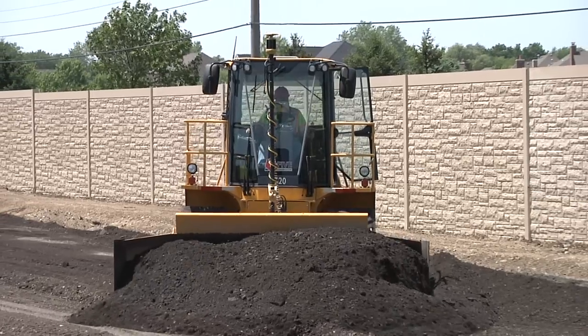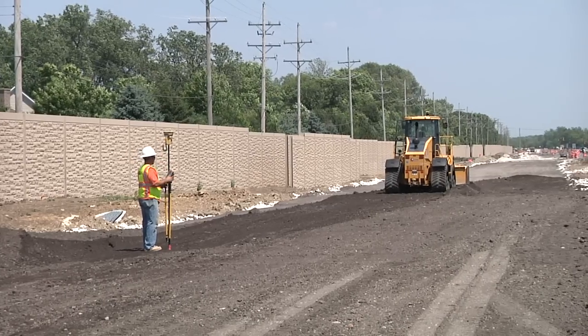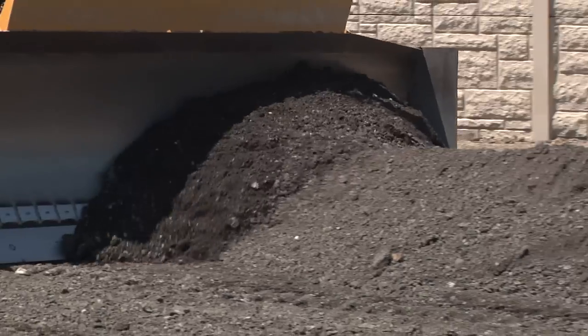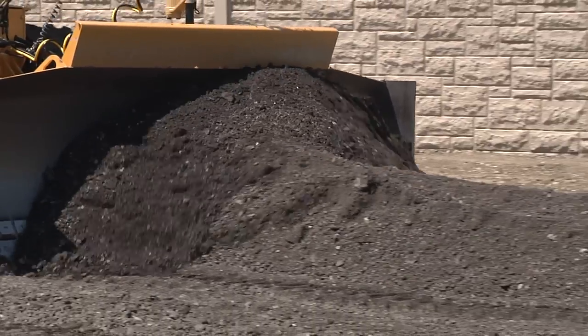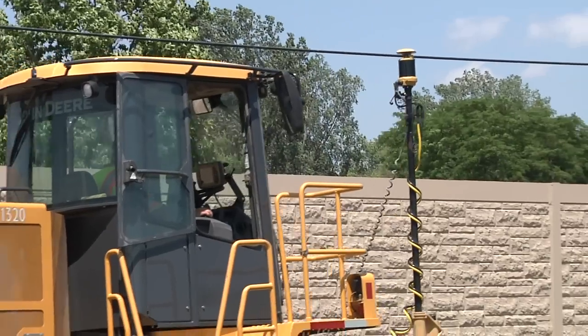We wanted to have a system that was adaptable to the different brands of machines we had. Some of the competition seemed to be married to a certain brand. We didn't like that. We want to control the flexibility of our system. With Topcon, it offered that flexibility, and that's why we went with that one as opposed to the competition.